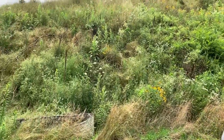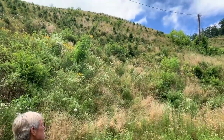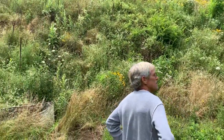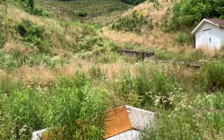All right, so basically this now is like a Christmas tree farm, on the side of the road here in Tennessee with a bunch of wildflowers. So we figured we would pull over and stop and see if there are any butterflies on any of these flowers.